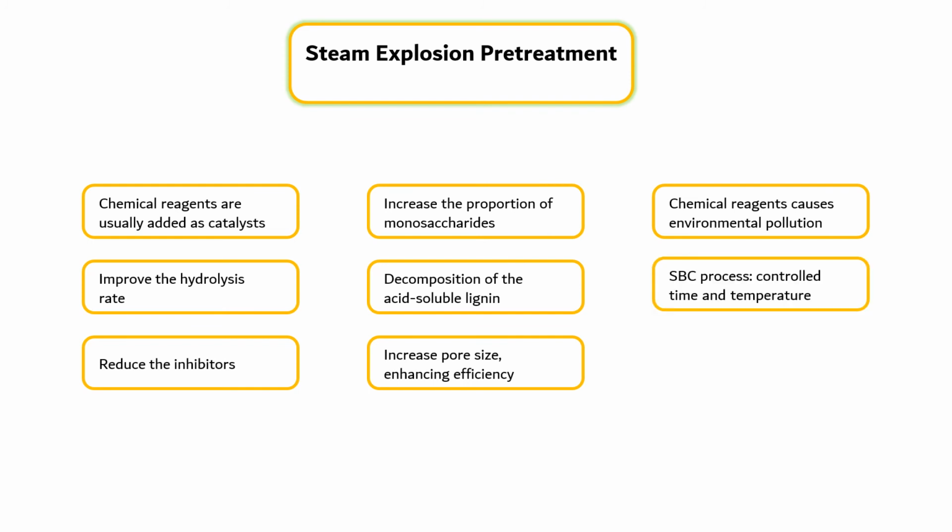Currently, the most successful commercial application is the SBC process by Canada's Stake Company. This technology uses a continuous steam explosion process, and the heating time and temperature are strictly controlled. The cost of steam explosion pretreatment is low, and the enzymatic hydrolysis yields of steam-exploded lignocellulose are improved remarkably.